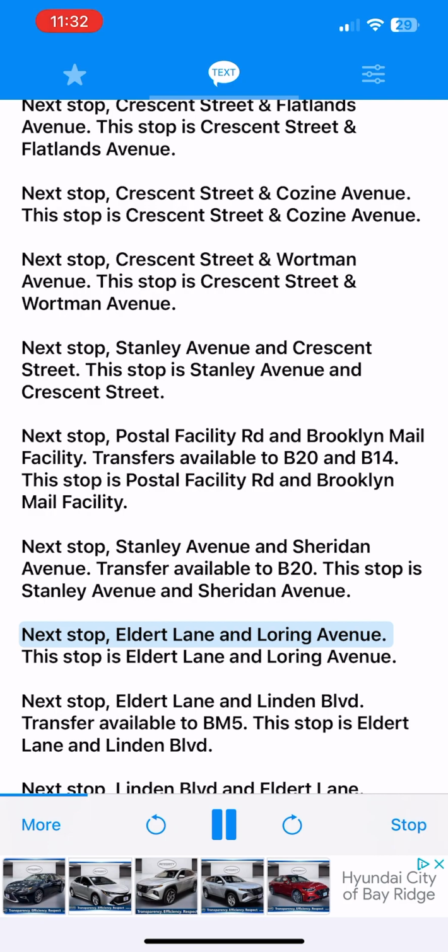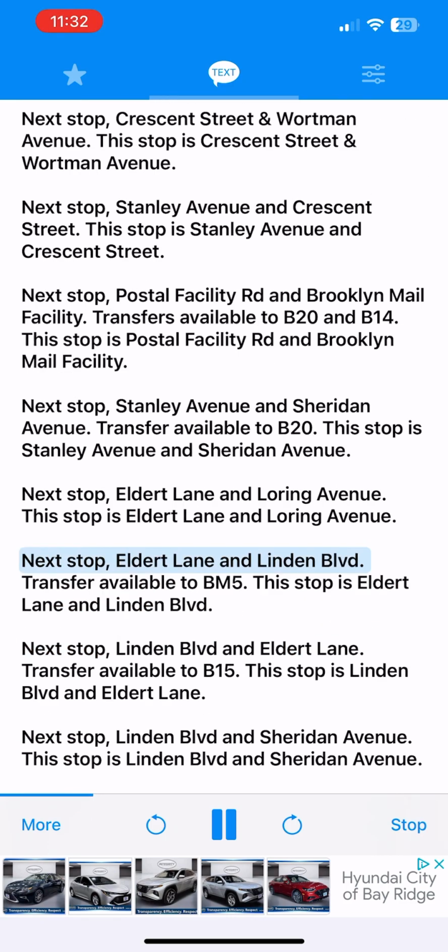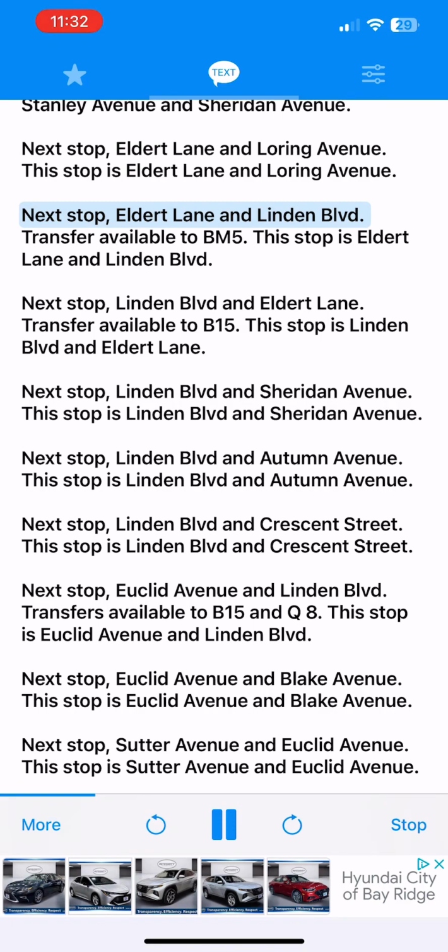Next stop, Eldert Lane and Loring Avenue. This stop is Eldert Lane and Loring Avenue. Next stop, Eldert Lane and Linden Boulevard. Transfer available to BM5. This stop is Eldert Lane and Linden Boulevard. Next stop, Linden Boulevard and Eldert Lane. Transfer available to B15. This stop is Linden Boulevard and Eldert Lane. Next stop, Linden Boulevard and Sheridan Avenue. This stop is Linden Boulevard and Sheridan Avenue.